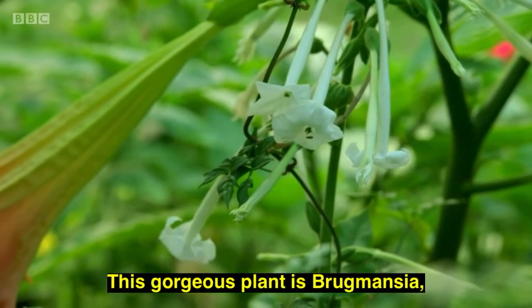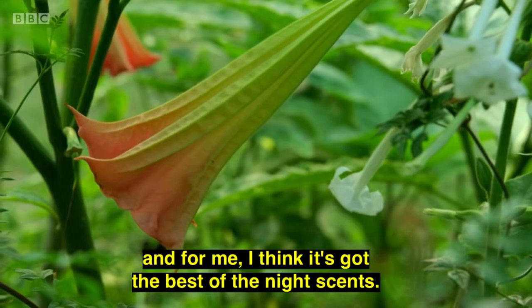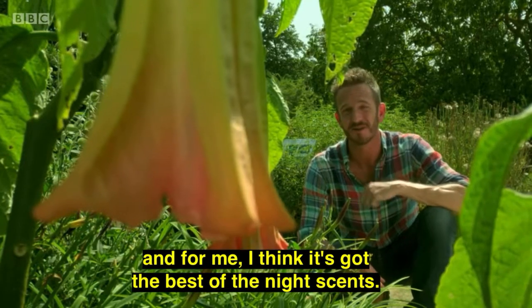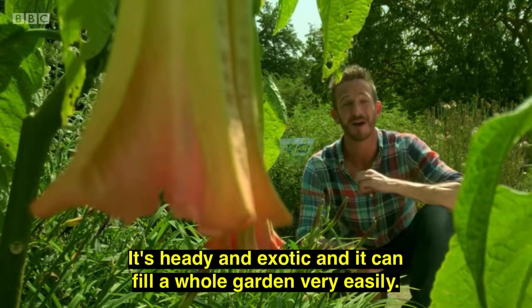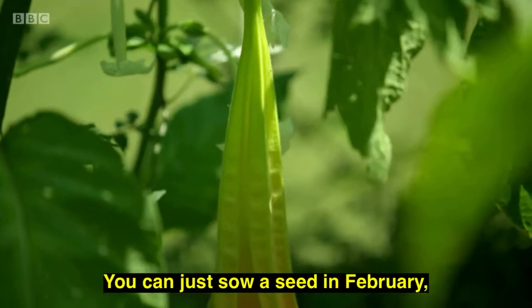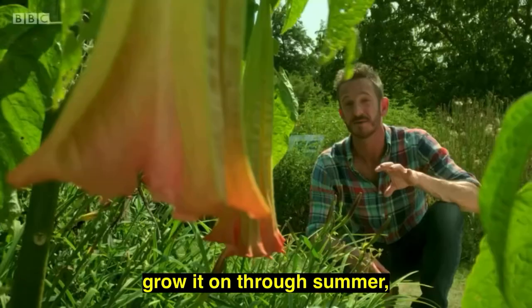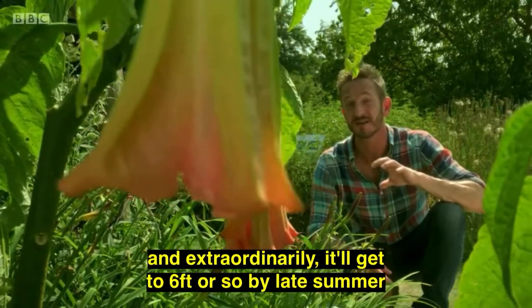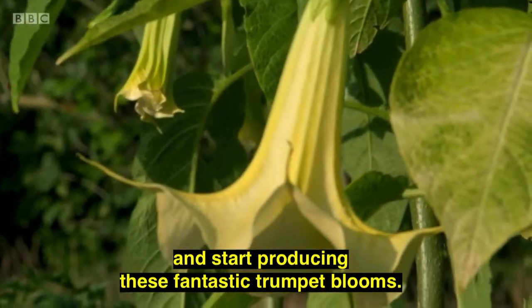This gorgeous plant is Brugmansia, better known as angel trumpets. And for me, I think it's got the best of the night scents. It's heady and exotic, and it can fill a whole garden very easily. You can just sow a seed in February, keep it under glass, grow it on through summer, and extraordinarily it'll get to 6 foot or so by late summer and start producing these fantastic trumpet blooms.